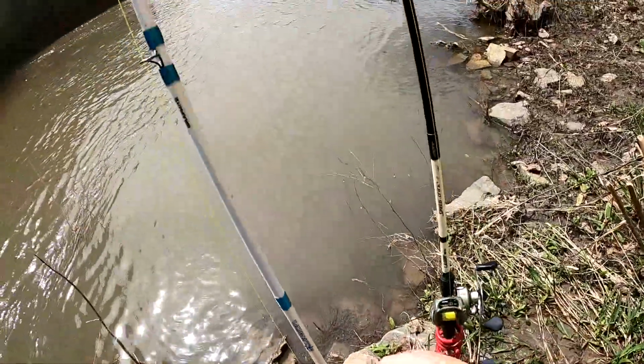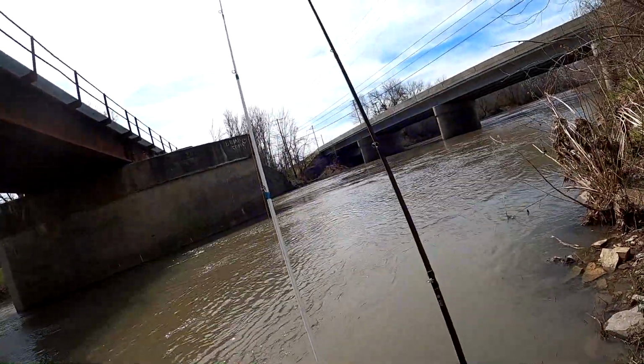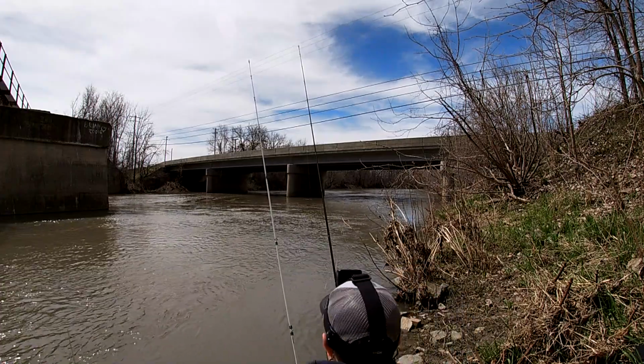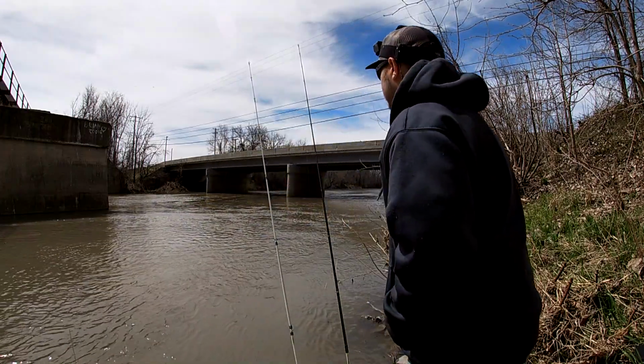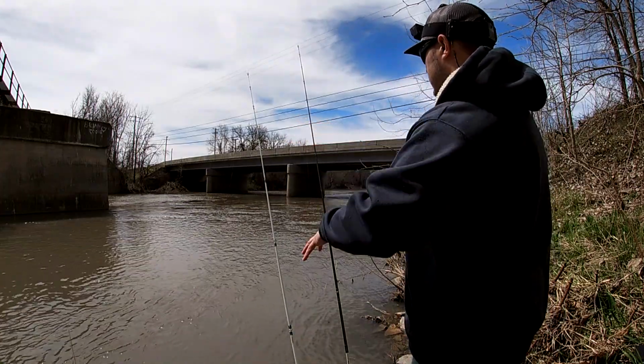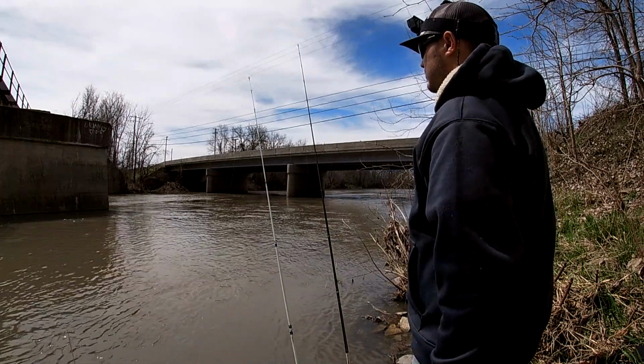And I don't know if I mentioned it, but I have 2 double hook rigs out as opposed to Carolina rigs. I've just had a little bit better luck on the double hook rigs in the current. Not sure why. I think it disperses the scent a little better. But yeah, you'll see these rods shake and shimmy. I think it's just the current kind of getting them in place. This one's really folding down.